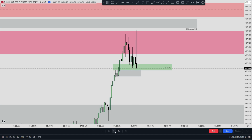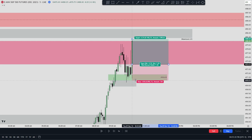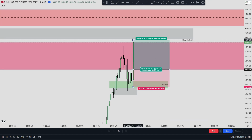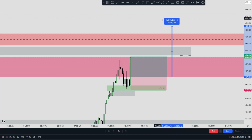So as you can see on the next candle here, we see a big push higher. As price opened up, came down, and as price came higher, I actually took my second position around this level. As price broke, I took my second position. Stop loss just below this low right here, basically at the low. And my take profit here was about 15 points near this level here.